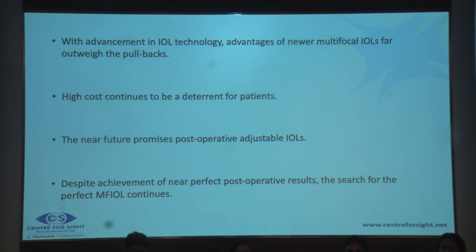Monofocal, my lens of choice; monofocal plus, IHANS is my lens of choice. Toric, you can go in for the majority of the torics. Stability of the lens post-operatively is something very, very important, how stickable it is. And for presbyopic correction, I'll go in for a trifocal lens, but the toric element has to be corrected.